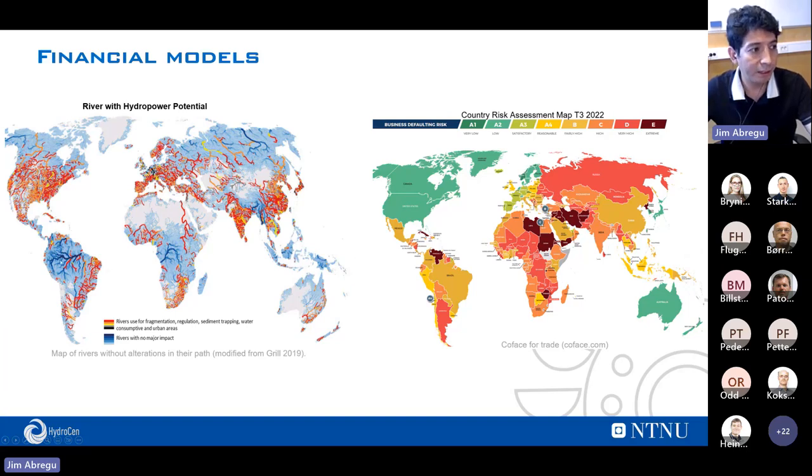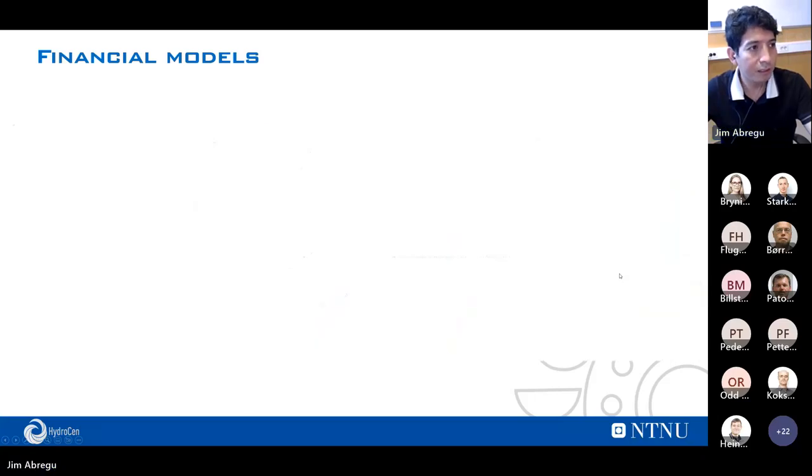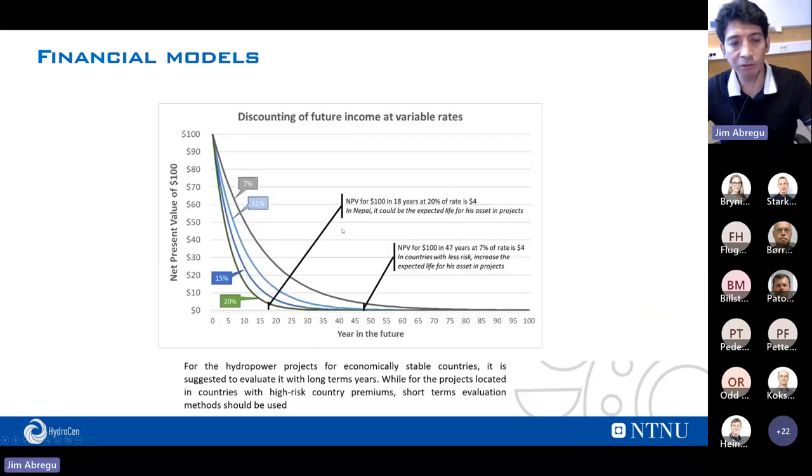But do you remember the map with more availability for new projects? In this case, it is directly in the places with a high country risk. And if we make an evaluation, for example, of some investment here in Norway, the return of the money is in 47 years. And the return on the money in another country like Nepal is only 18 years.